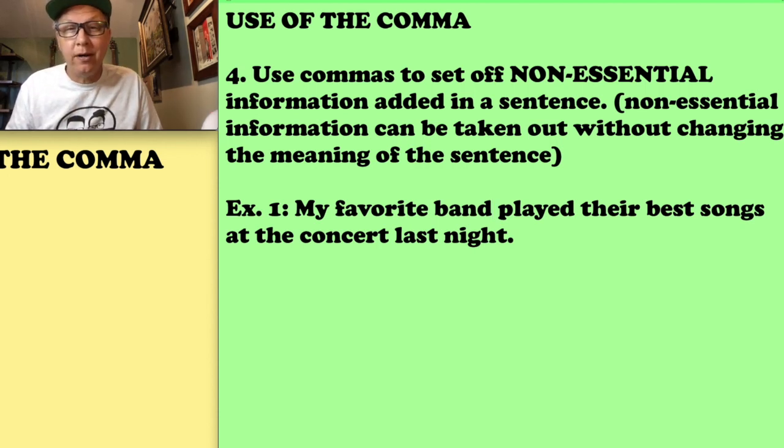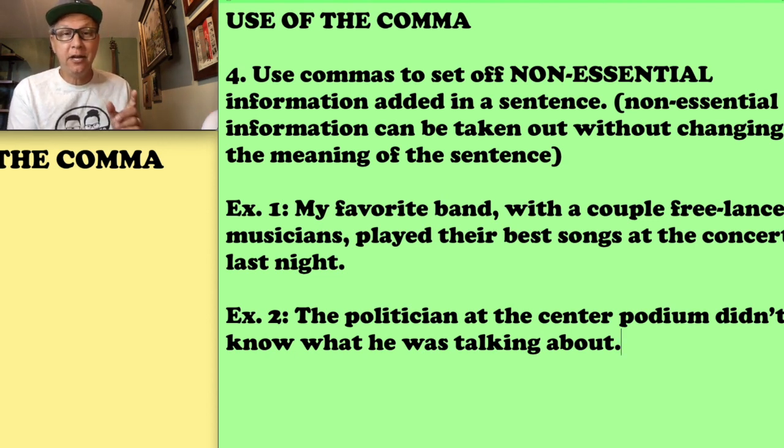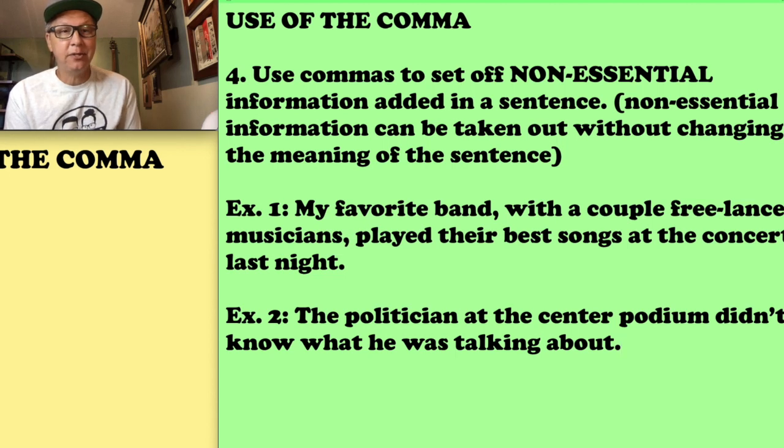Let's look at a quick example of essential information as to why you would not put commas in there. So in example 2, right, the politician at the center podium didn't know what he was talking about. The essential information in there is what? Right, at the center podium. If I don't have that in there, then I don't know which politician that you're referring to. So if I put commas at the politician comma at the center podium comma, that would mean that that's non-essential information. But then it would read the politician didn't know what he was talking about. And if it was a stage full of politicians, you'd be like, well, which one? There was 5 up there. In this case, at the center podium clarifies and gives you essential information.